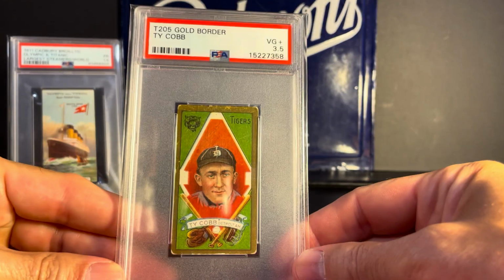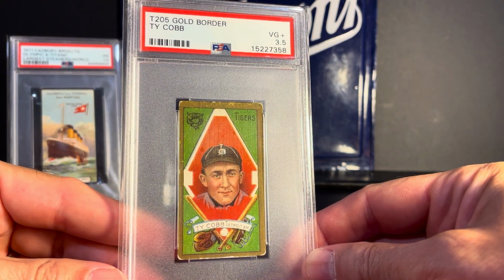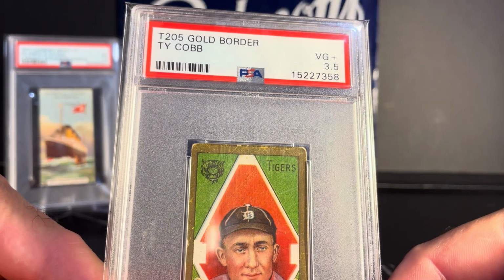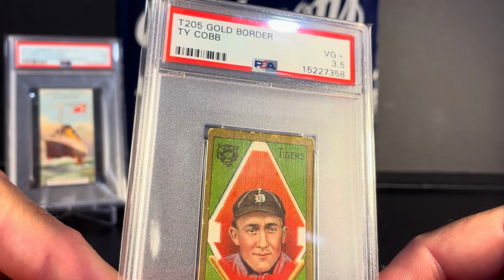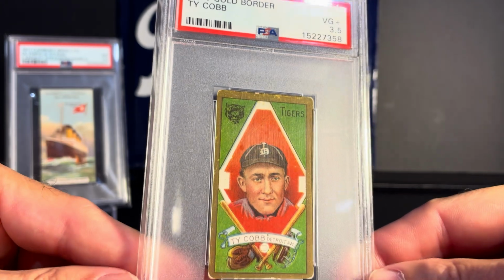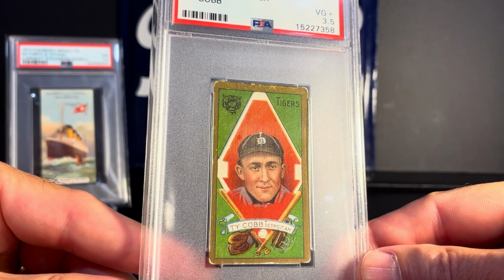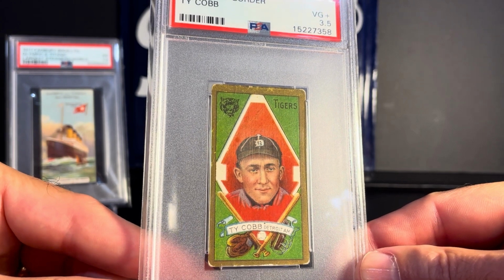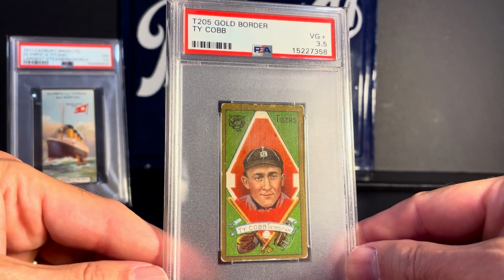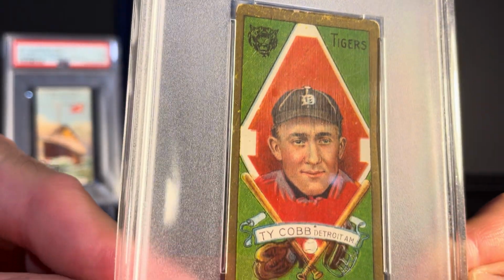Next up, this is a T205 Ty Cobb, and I acquired this, I think maybe 4 or 5 years ago at the White Plains show in New York, from a dealer that I'm familiar with, and I see him. He'll be at the National. I had brought some stuff up from my collection, not stuff that I was necessarily looking to move, but if I saw something that I liked more, to try to move into a bigger card. I don't remember exactly what it was that I traded for this, but I was really pleased with this card.